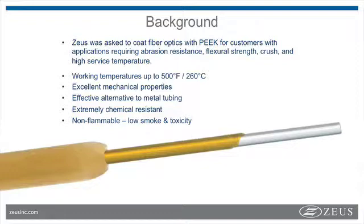Some possible applications include protection for embedded sensors for structural monitoring and nuclear storage facilities, or composite parts for aerospace. Improved crush and abrasion resistance make it an attractive offering for downhole or subsea sensing.